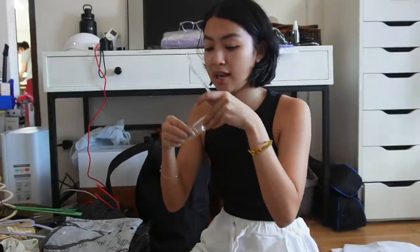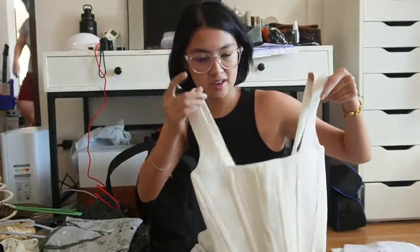So I moved to this area na, and ito yung mga naka-fold na. Naghalo yung home clothes with clothes that are decent. Tingnan nyo, I found the gem. It's a Dion Lee corset. Ta-da!